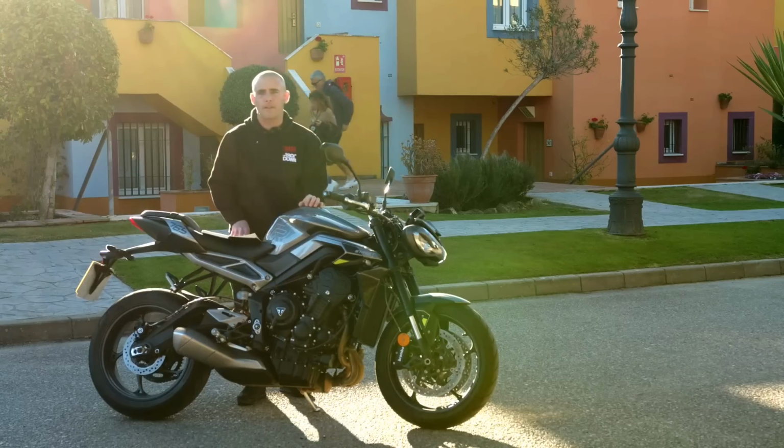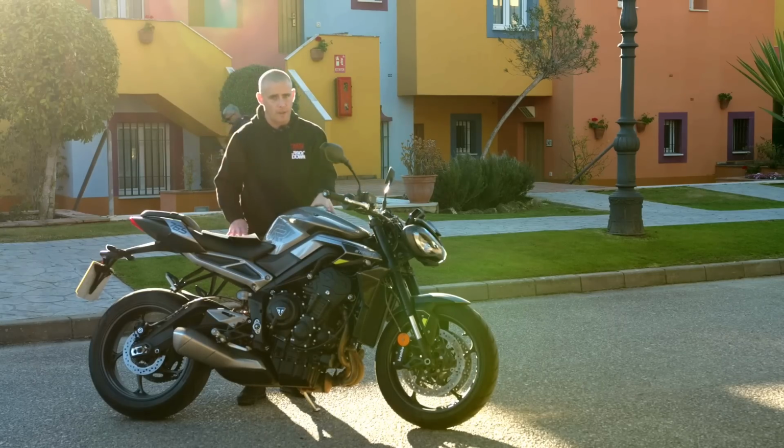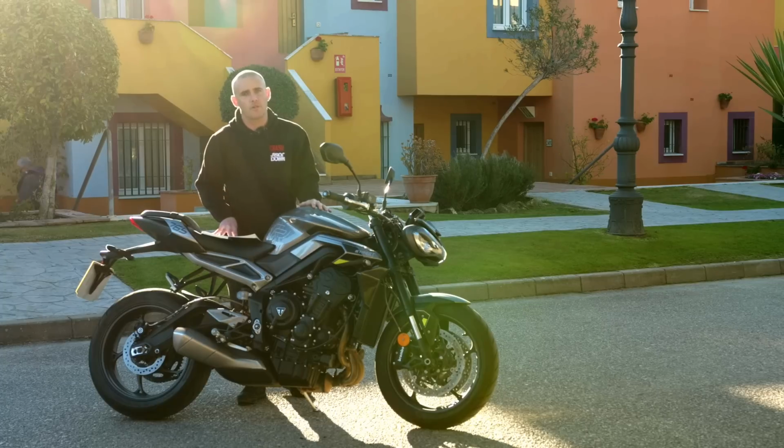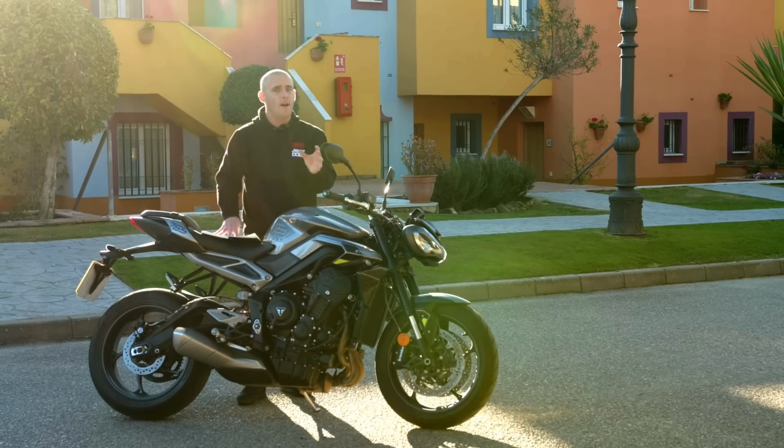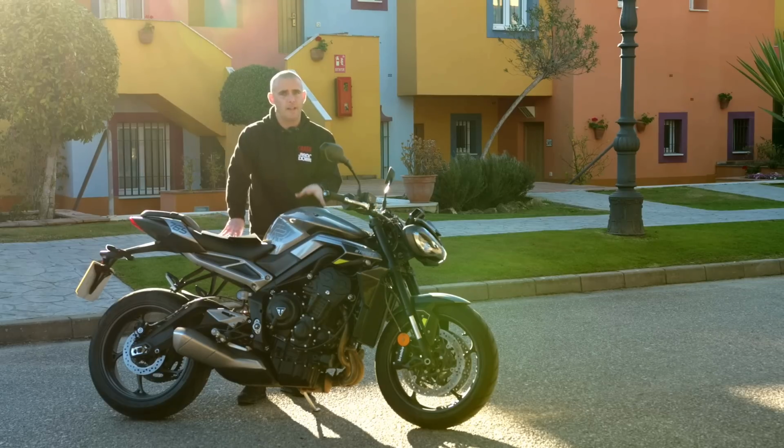Another problem that I found, and this was only riding on track, it wasn't riding on the road, so this is something to think about if you are somebody who regularly track days your Street Triple, or you're thinking of buying a Street Triple and you do a lot of track days. I have never, ever in my history of riding motorcycles eroded motorcycle boots like I did on this bike. I could not get my feet into the right position to stop them rubbing on the ground.